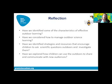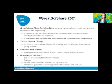So I hope today we've identified some of the characteristics of effective outdoor learning. We've thought about how we can manage it, thought about strategies and resources that encourage children to ask their own questions, to investigate them. And I've shared with you some ways that children can communicate with new audiences in different, creative ways. So hopefully you'll have learned some things that are new, fingers crossed, but also hopefully you'll be inspired to join the Great Science Share for Schools this year. It's child focused, it's inclusive, it's non-competitive, and it's a brilliant way of collaborating.